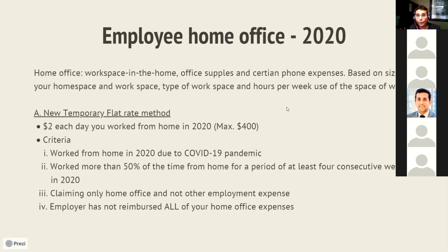Third, you should be claiming only home office and not other employment expenses. Of course, if you are claiming other employment expenses, then you should go the T2200 route. You do not have the shortcut of $2 each day. And the fourth and last criterion is that the employer has not reimbursed all of your home office expense. Bear in mind, we use the word all, not some. So if your employer has, let's say, reimbursed you 50% of the expenses, you can still claim this $2 each day temporary flat rate home office expense. So you need to meet all 4 criteria in order to get the deduction.